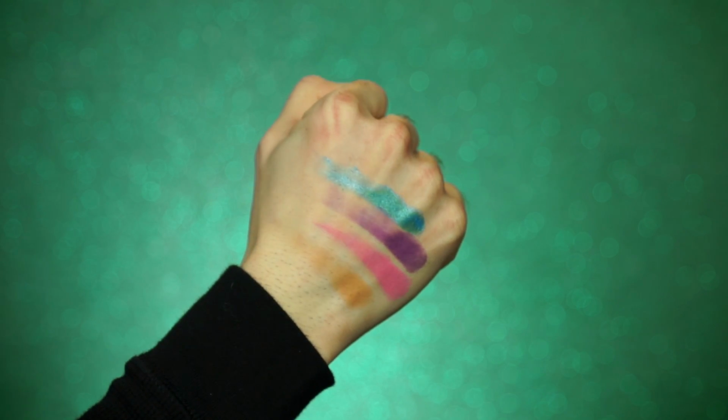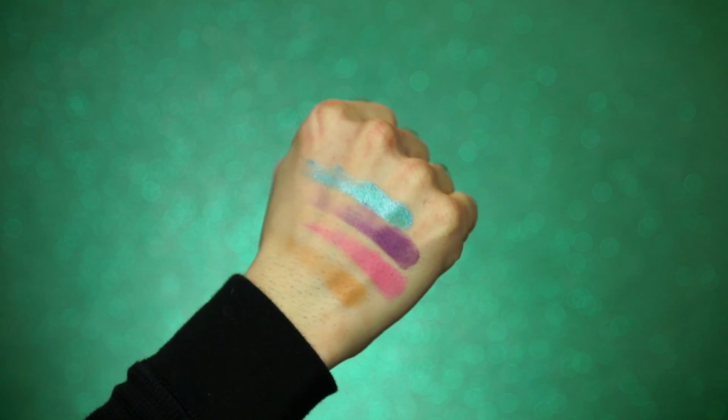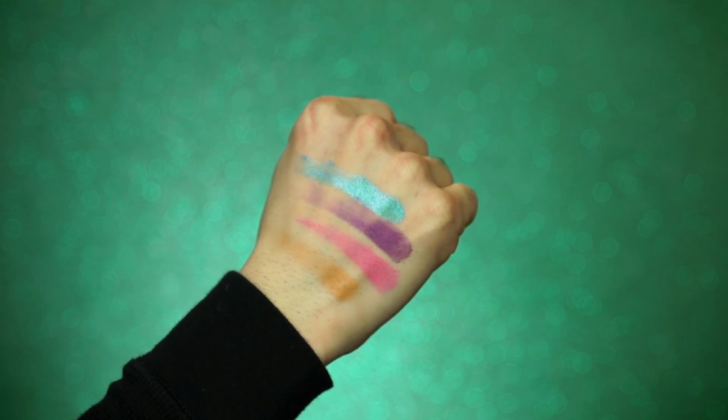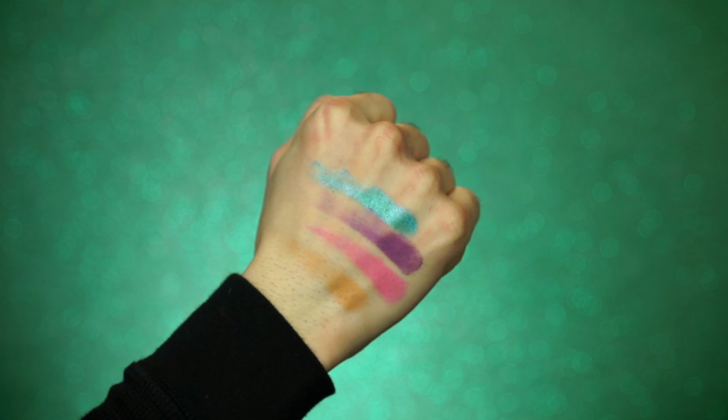Up next is baby blue, purple, pink, and tan, and I really don't know how I feel about these because there is pigment to them, but there's not a lot of pigment. And it's not like the coloring is faded or powdery, it's just that when you swipe these on your skin, not a lot shows up.